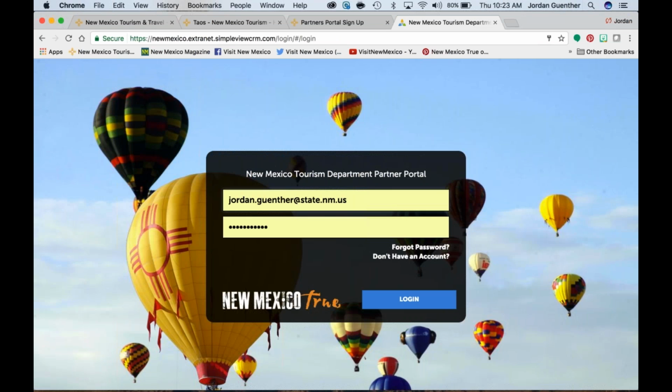So here we have the Partners login page. Once you have had an account created or your account approved, you will receive a link to this page in an email, and it will give you your username and a temporary password. Upon your first login, you will be asked to reset the password that was sent to you, and since Jordan is already logged in, we aren't going to go through that process right now.